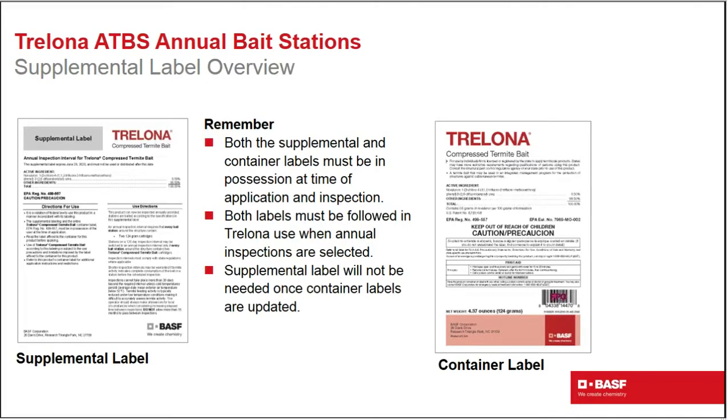So I know right now I'm speaking to a lot of customers that have Trelona today. They're using Trelona compressed termite bait. They can be doing direct baiting, as Antonia was referring to earlier in the talk, or maybe you're doing monitoring and then you put the Trelona bait in when you get the hit, and that's fine.